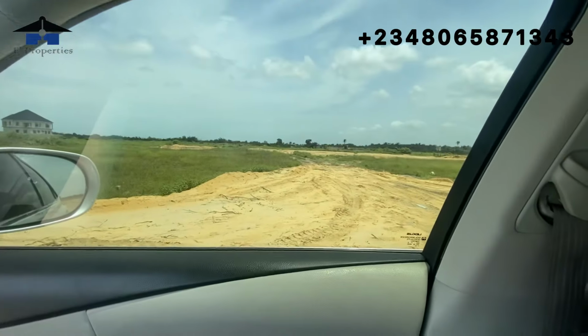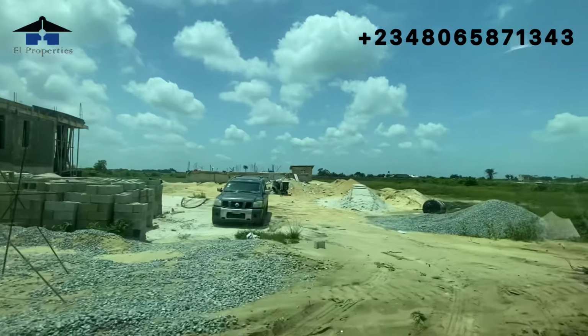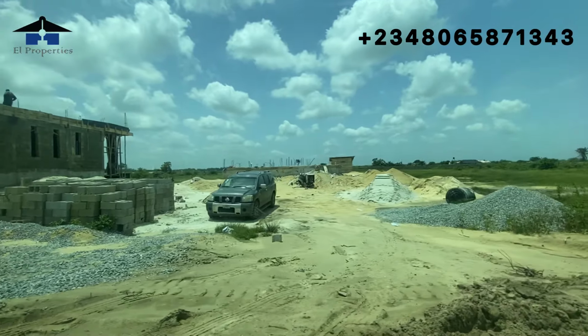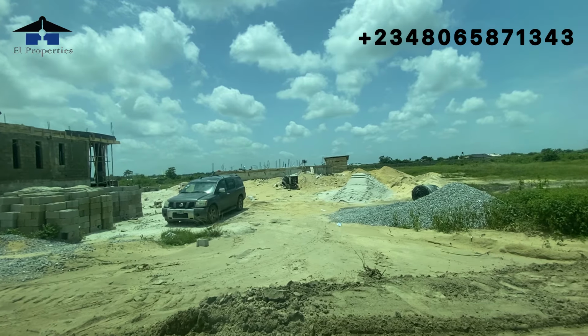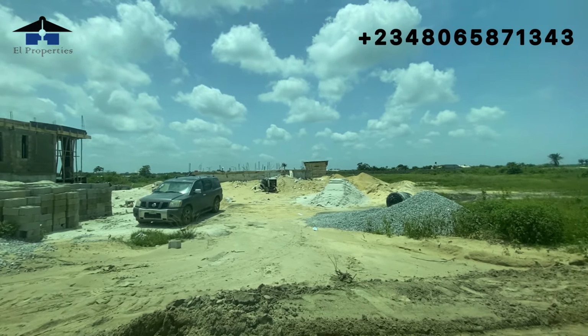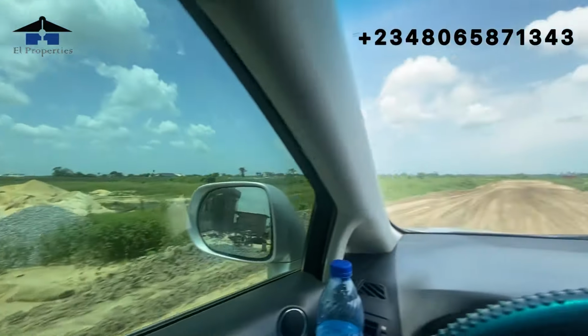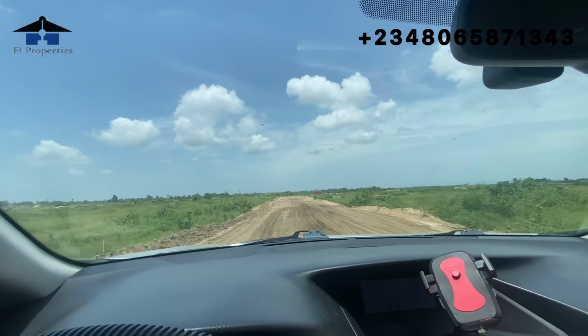So that's why the developers decided to create an access road right here. Okay, so this is another structure. They've completed the foundation. I believe very soon they'll start raising the building up. Okay, wonderful. Let's keep going and see what's happening in Amen Estate Phase 3.